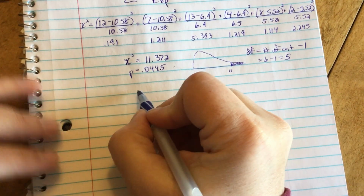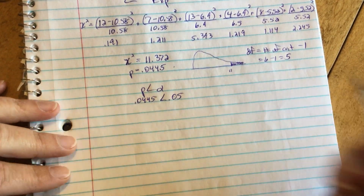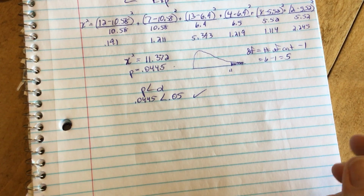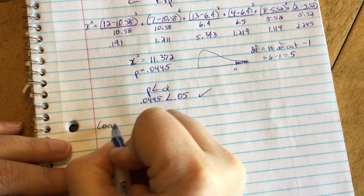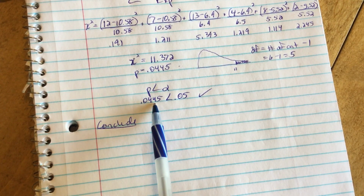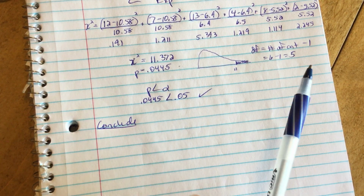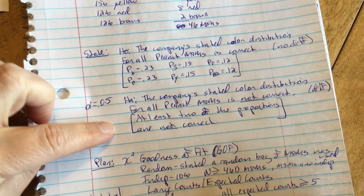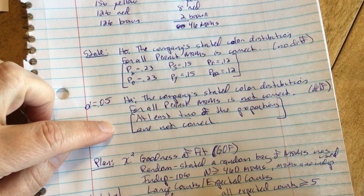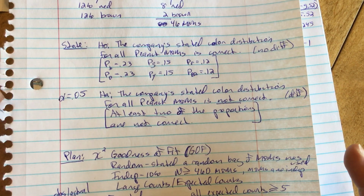The rest is the same old, same old. Compare it to alpha. What would we do, a 0.05? And I do believe that is correct. So we will say in our conclusion, the p-value 0.0445 is less than alpha of 0.05, therefore it is statistically significant at the 5% alpha level, so we can reject the H0. So if we reject the H0, we do have convincing evidence that the company's stated color distribution for all peanut M&Ms is not correct. So our bag, we have evidence that perhaps their distributions are incorrect because my bag didn't follow it, or Joey's bag.